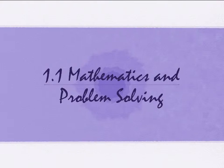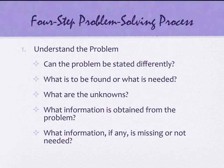So what we're going to do is this problem-solving strategy is called Polya's four-step problem-solving process. And the first step in solving problems is to understand what the problem is. So actually, read through it, ask yourself some questions like these. Can the problem be stated differently? What is supposed to be found? What do I need? What are the things that I don't know? What information can I find from this problem? And what information, if any, is missing or not needed?